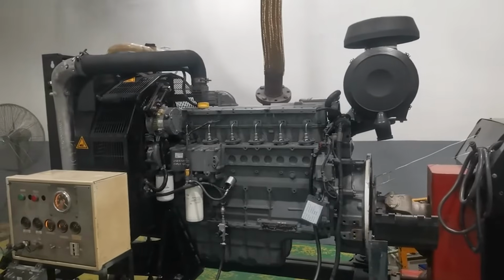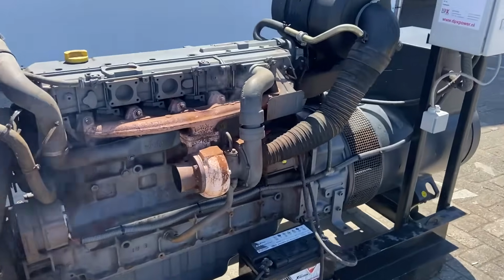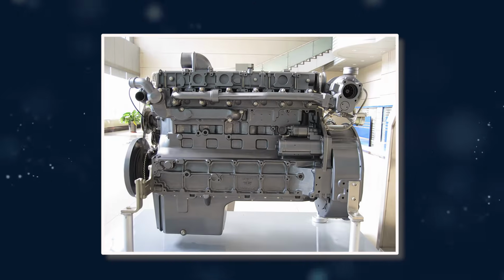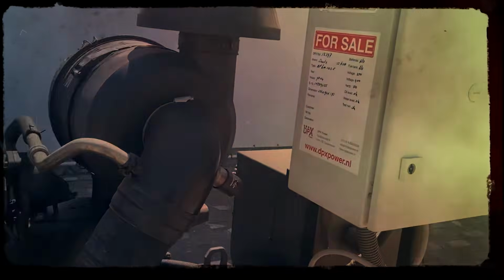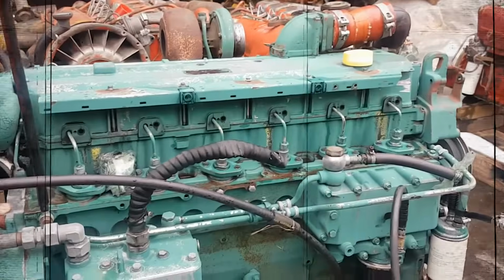The BF6M1013MCP did not rely on gimmicks to earn its place. It relied on structural strength, fuel tolerance, thermal control, and a reputation built on thousands of hours of steady performance. That's what made it reliable, and why it remains respected across industries.